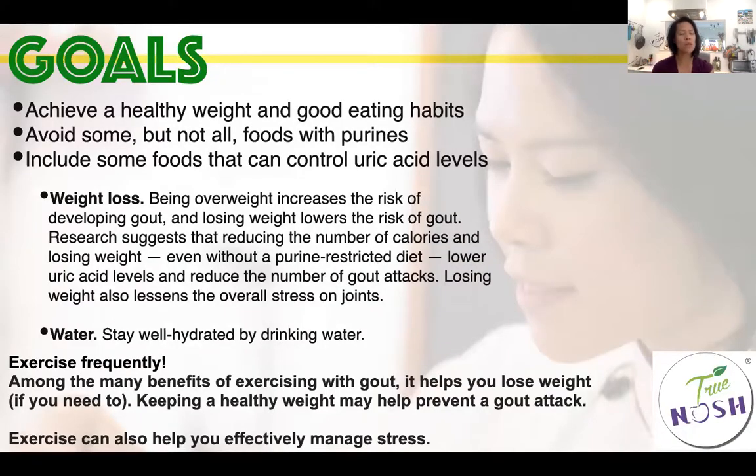Goals. So the goals of your gout diet, meaning a low purine diet, you want to really achieve a healthy weight with good eating habits. A healthy weight meaning 20-ish BMI, and you want to keep a lean body mass. And you really want to avoid some foods that are high in purines. We talked about some of that in a previous slide. You can always rewind this presentation. And then you want to include some foods that can control uric acid levels.